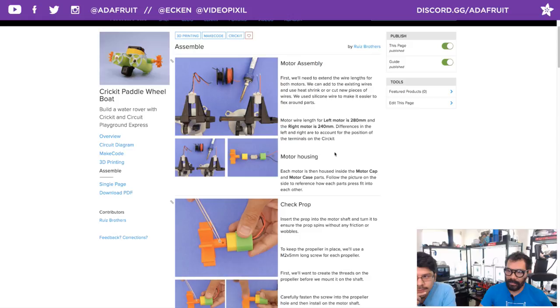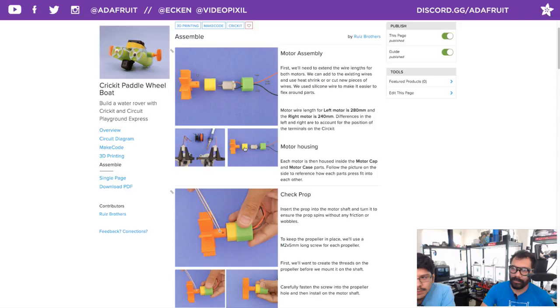And then we have a nice little diagram or photo here of how the motor is actually assembled between these two parts that press fit together. Pretty airtight. They are NinjaFlex, so you're going to have to squeeze them to get them to fit in there.